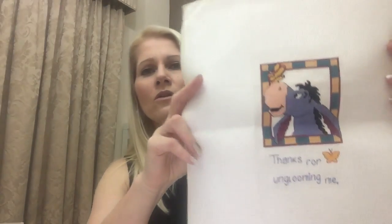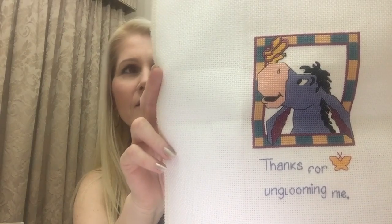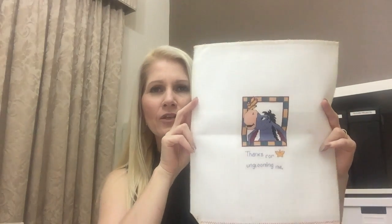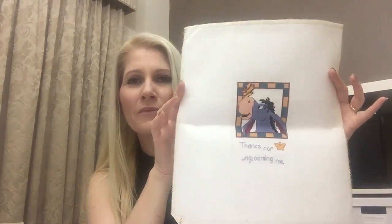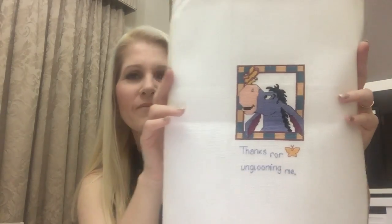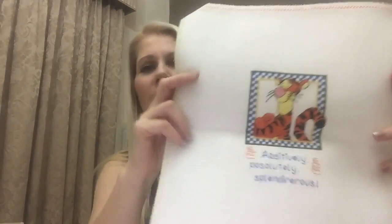So we'll start with the first one. This one is Eeyore. Thanks for unglooming me. This was back before I realised the value of wasting fabric. See, I wouldn't do that now. I figured out I could probably put 2 of them on this size fabric, but it's 14 count Aida, it's pretty cheap. Next one is Tigger, Absolutely Positively Splendiferous.